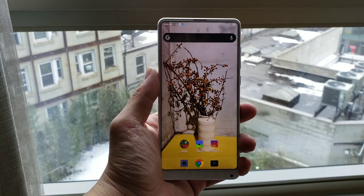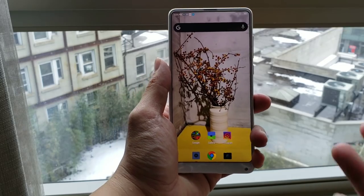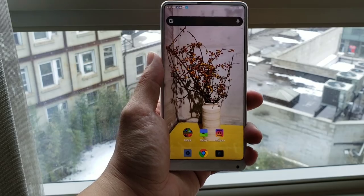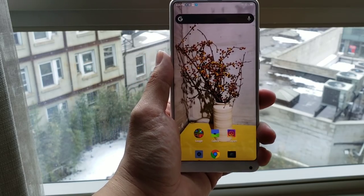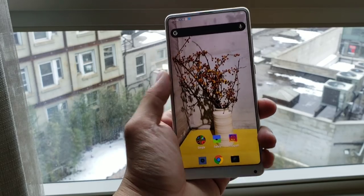But that's not all that's new to this phone. So Xiaomi added a new AI software to this phone. Now I know, every freaking phone company advertises they have AI now. The term is almost like completely overkill, but I have faith in Xiaomi because I actually tested the phone. It seems to be pretty good.